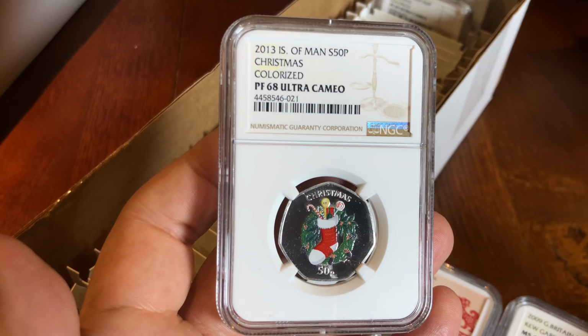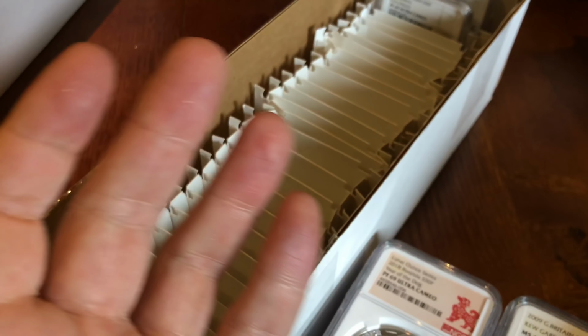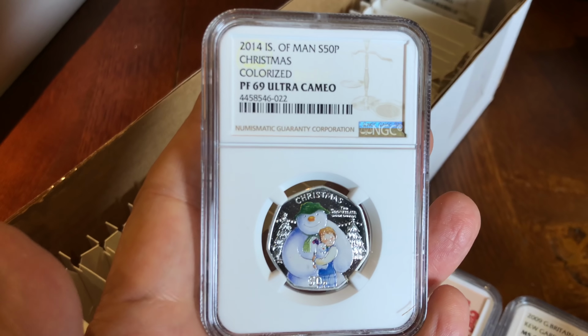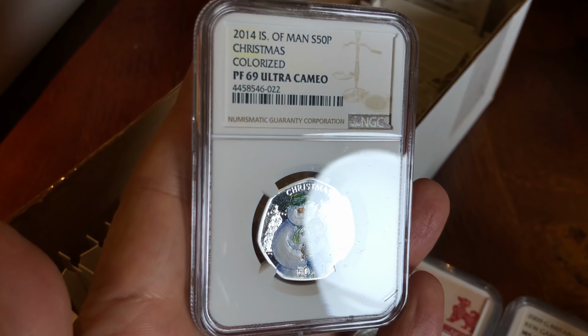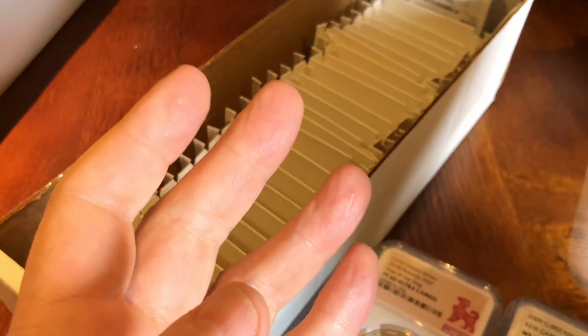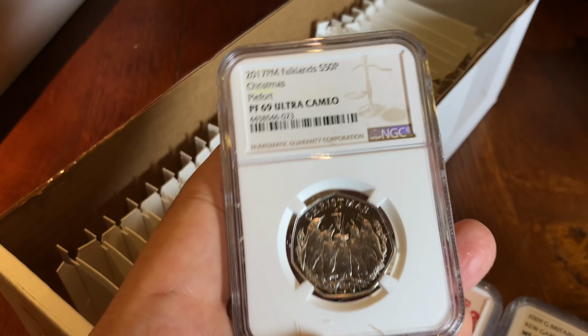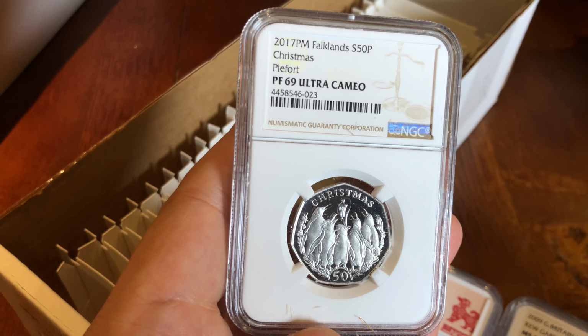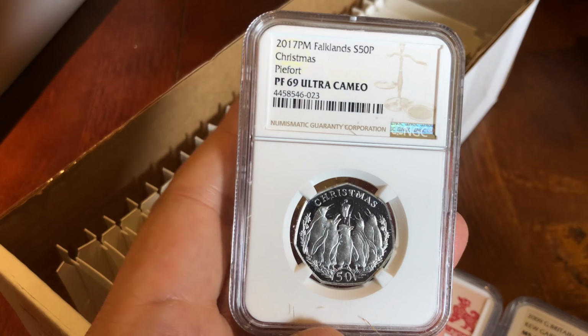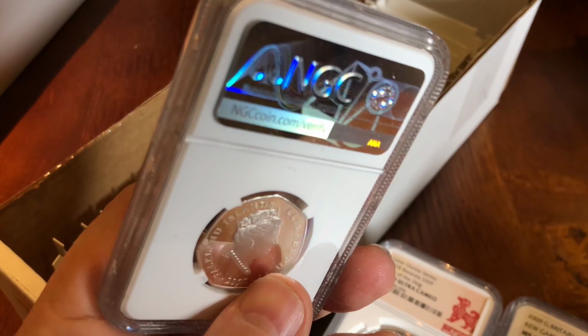Then we've got some Christmas coins from the Isle of Man. So these are Pobjoy Mint produced Christmas specials, colorized Christmas specials. There's actually quite a few people who collect these. There's ones they produce with Christmas themes and snowmen and all this kind of stuff, and a lot of people collect them for each year. Here's one produced for the Falkland Islands, and this is also a Christmas special, and also a Piedfort coin as well, or Pie Fort, as NGC love to call it.